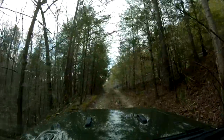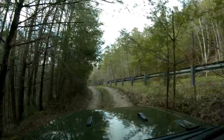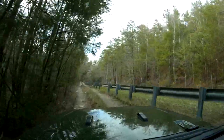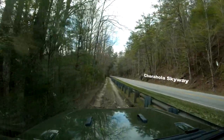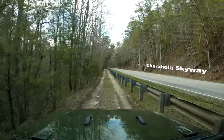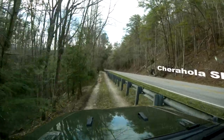And after that, you come out at this Cherokee Skyway. It's only like a 3.5 mile route, but it's a lot of fun and takes you to the Skyway where you've got a little bit of room where you can air back up and head on and check out some of the nice views on the Cherokee.